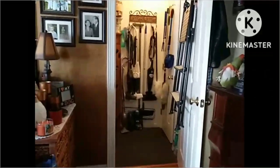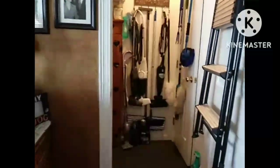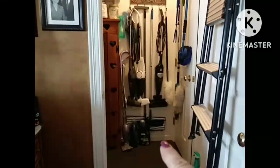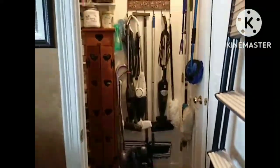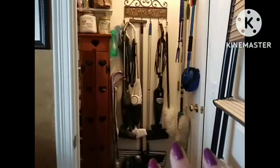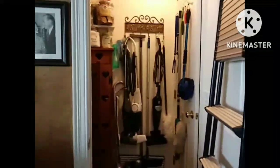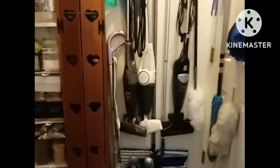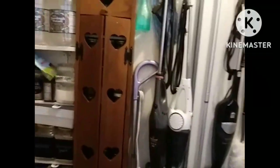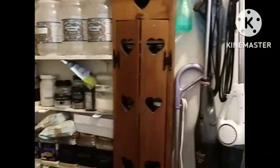Well, okay, I got my organizing done here. I got everything off the floor. I got this area open. So this is all easily accessible now. And I still have my ladder here. I'm very happy that this is all organized now. So it took me an hour, maybe a little bit more. So that was an hour well spent.